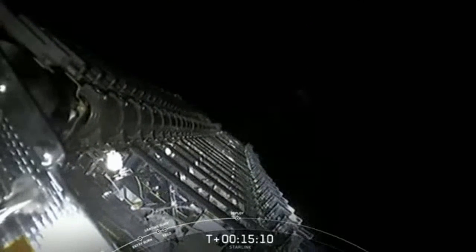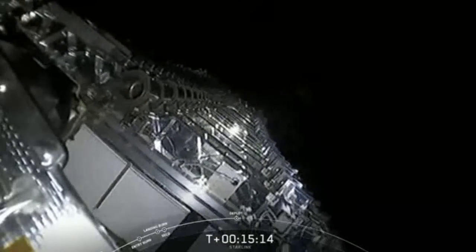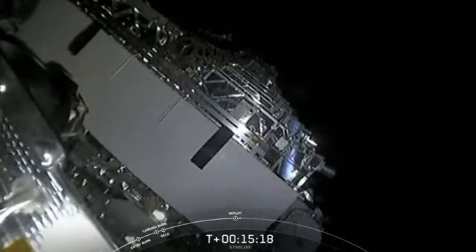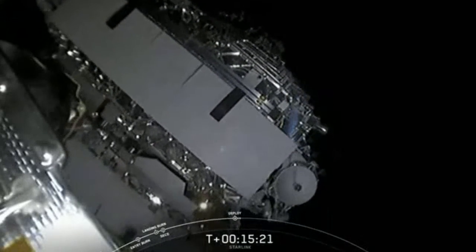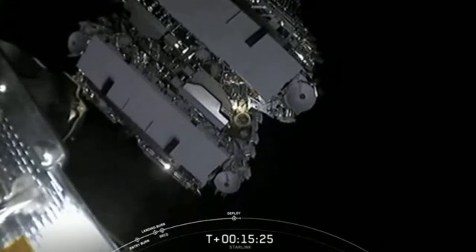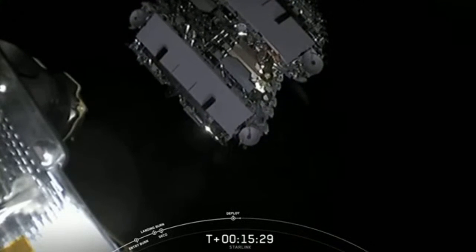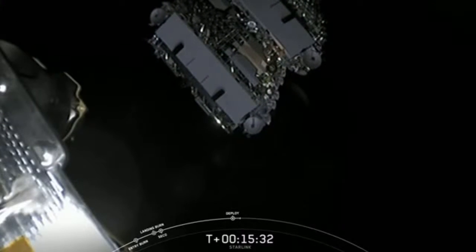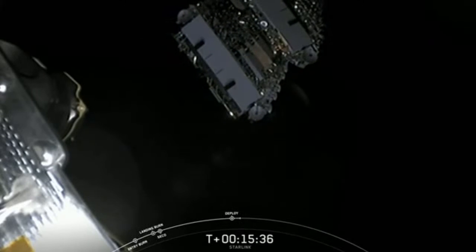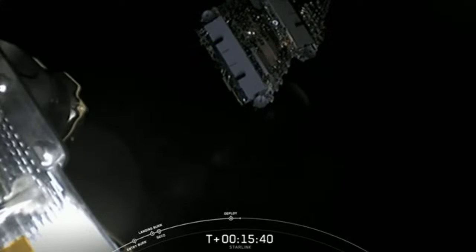Payload deploy confirmed. And there is that confirmation. We got a live view as it was deploying from the vehicle. Those Starlink satellites are making their way, separating from second stage right in front of you right now. Shortly, they will deploy their solar array, and over the next few days and weeks, they will distance themselves from each other and use their onboard ion thrusters to make their way to their operational orbit.